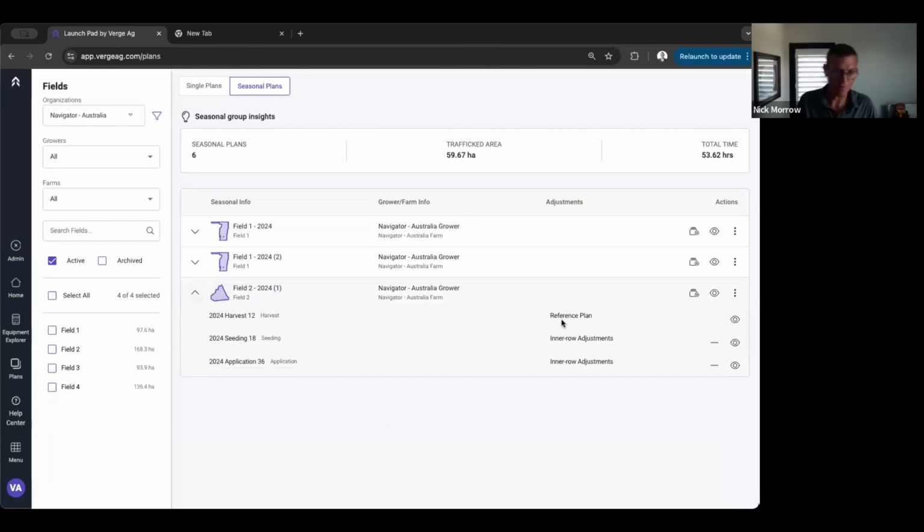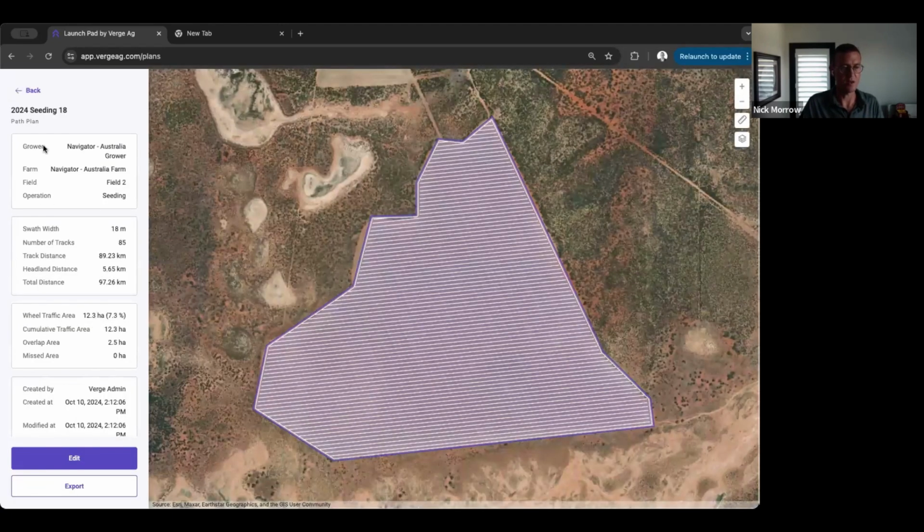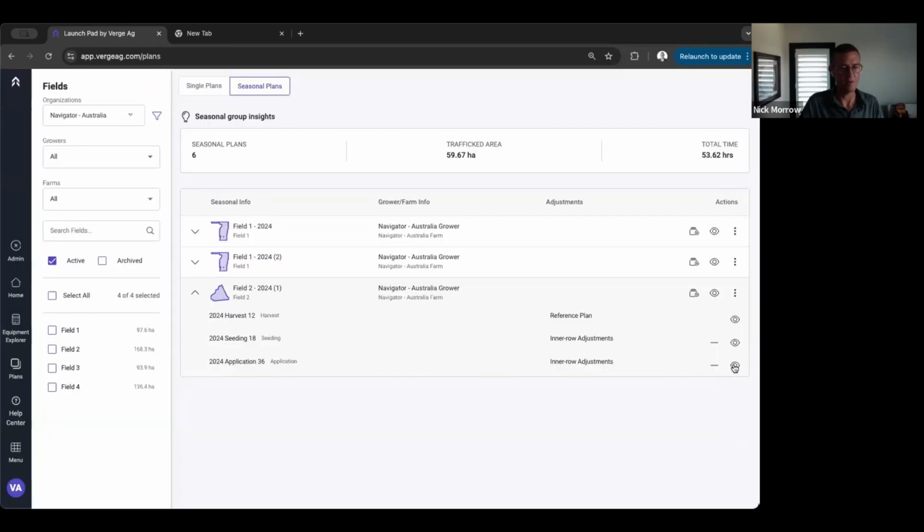In this case, my reference plan was harvest. And I wanted my reference plan to be harvest because it's my heaviest vehicle with my widest tire and my narrowest track spacing. So it's the one with the most wheel traffic of my operation. And then I wanted to align my seeding operation at 18 and my sprayer applicator at 36 to that. So I've minimized the wheel traffic for all of those. Each one of these I could go in here and view. I can see my wheel traffic here is 12.3 hectares. This one should be much less.